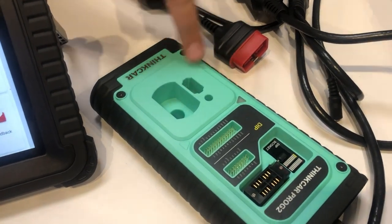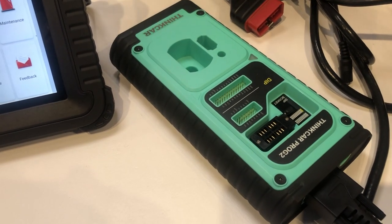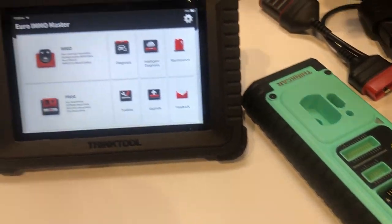Recently we've got stock of the new ones now, so the XProg 2 is back in stock. It's 695, I think it is. We don't sell loads of them, and when you buy it as a standalone, it doesn't do as many keys as this will.